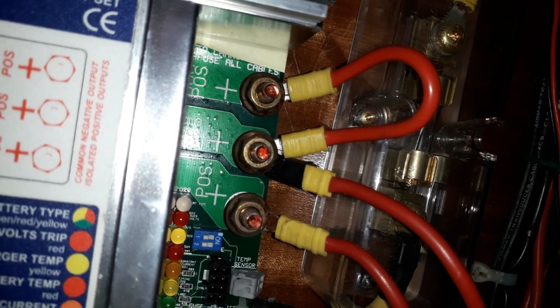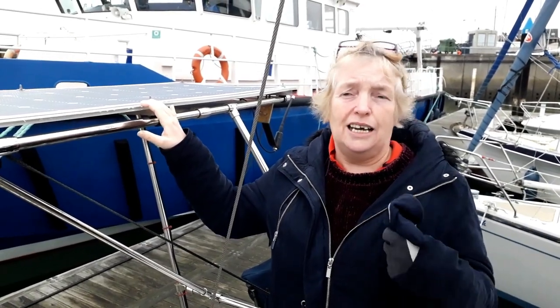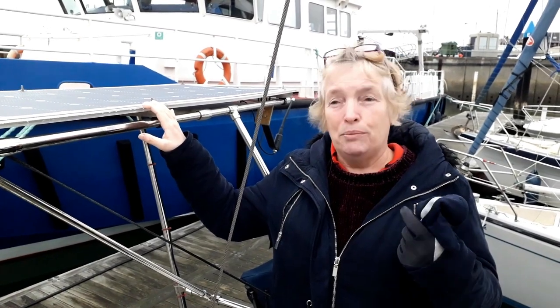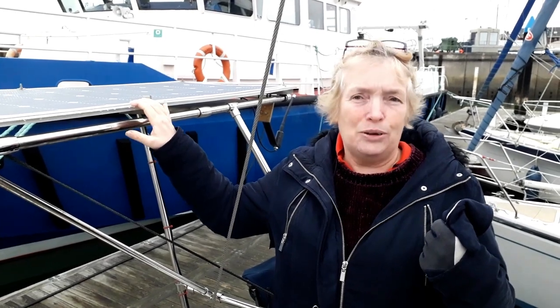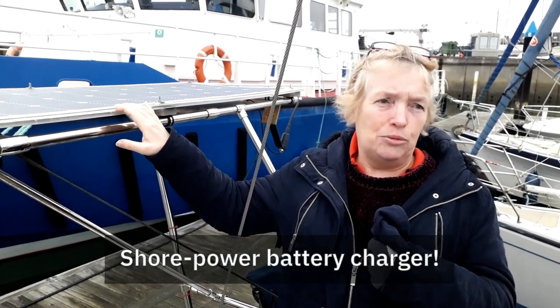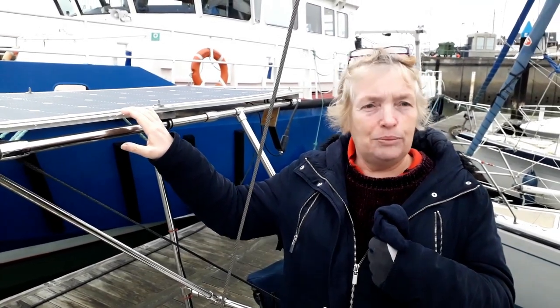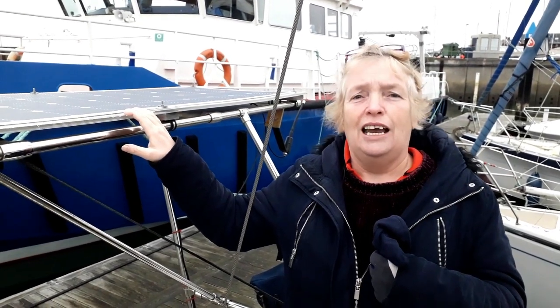So the solar panels were topping up the batteries all last winter and they were doing a great job. But this particular winter has been particularly overcast and that's why they were struggling, which is why we changed the way that the AC to DC converter worked to make that more efficient. But no, I'm really pleased with them and I'm hoping that they'll do us a good few summers in the future.